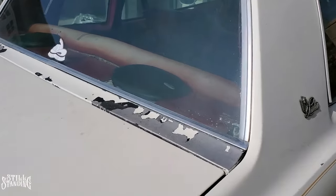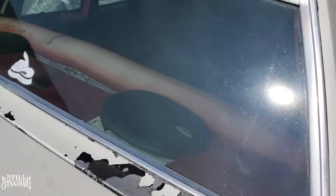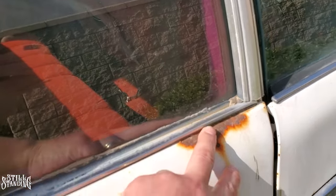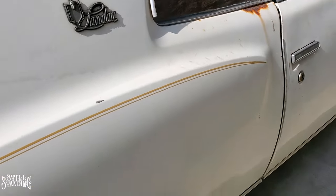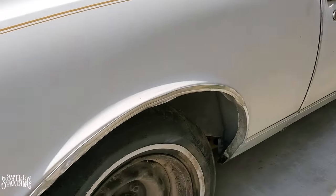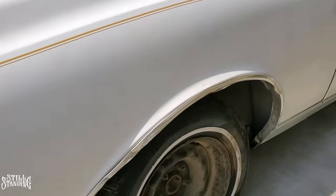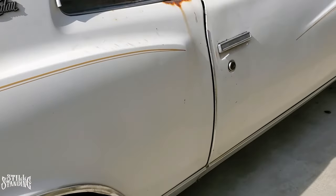Paint's flaking off in the back over here. Came with some 6x9s. Same thing over here, but not as bad. The other side does look like it's more busted. Chrome trim's a little banged up right here, but it looks like the body's good. Came with the OG hubcaps, but I took them off already.